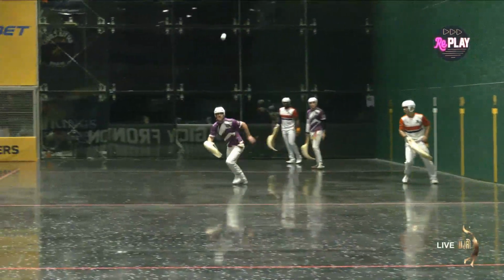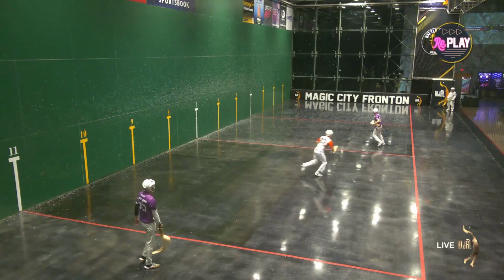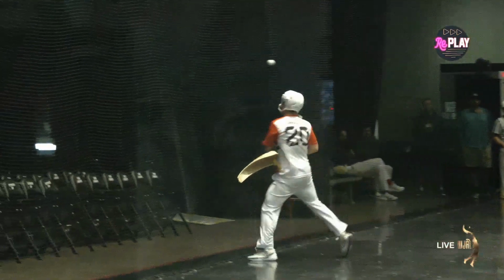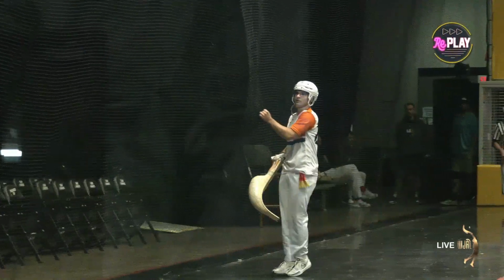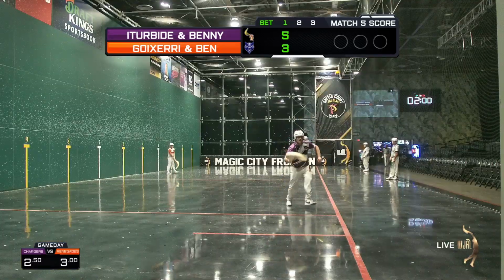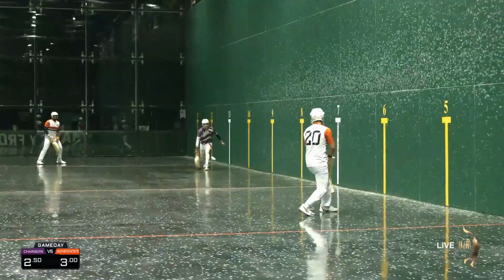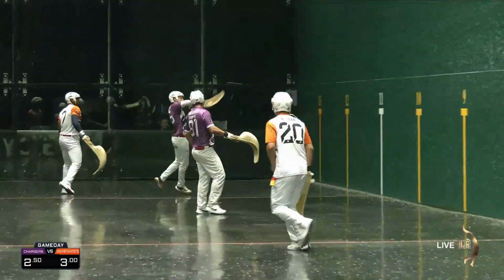Well, it just takes one missed throw. Backhand 2-all. Yeah, I mean, Iturbide caught that more to the middle of the court, not too far outside. Goixerri does everything well. No question about that. Obviously, one of the best players on the roster, but backhand 2-all, not really in his repertoire from what I remember. That's a good thing. If you're an opponent and you see that coming from Goixerri, that's better than most things he can throw from the left side.